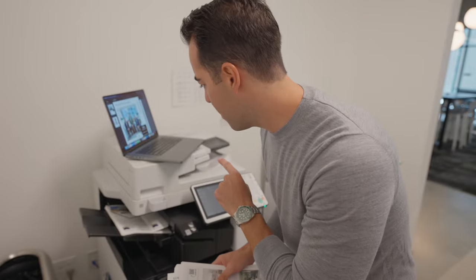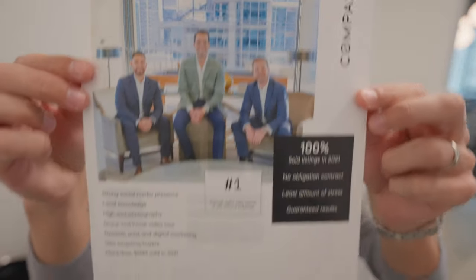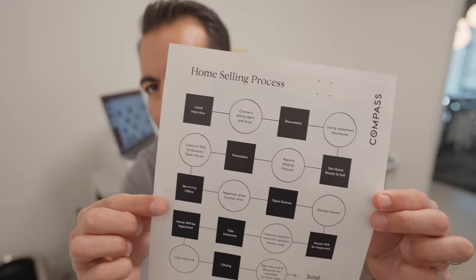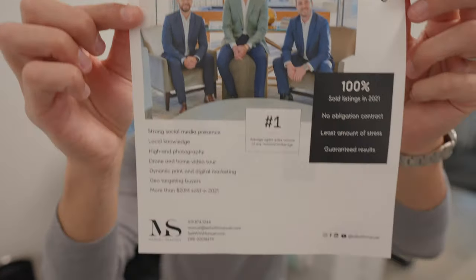So that's really important. And the third one, which I'm printing right now and I'll show you, is the looking to sell flyer, with all my contact information. So it's super important. So now you see three flyers. You have the property flyer, you have the home buying process flyer, and you have the home selling process. Wait, this is the home buying process. You have the home selling process flyer, and then why sell with Manuel. So these are three flyers, super important.